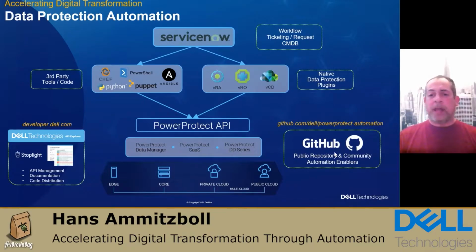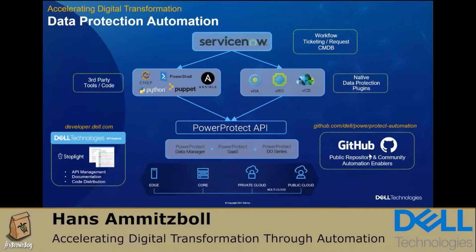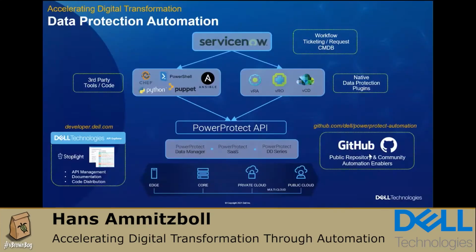And we also have a public repository, a community that we're actively building out right now. We've just started, but we're planning on expanding it quite a bit, and it has some automation enablers already there. A lot of what we have there is what we started building with this customer and several others to allow you to do all of this automation workflow building.